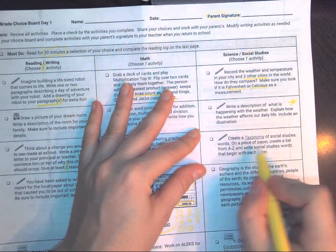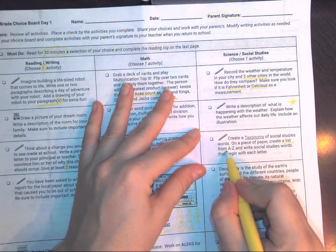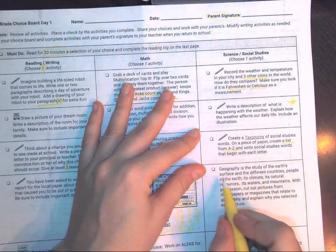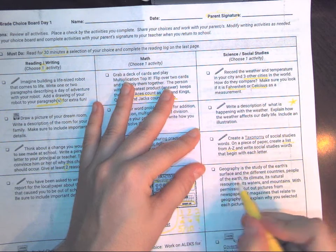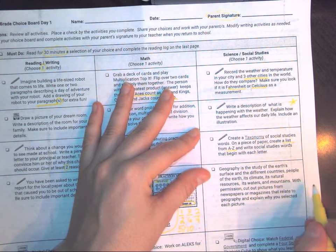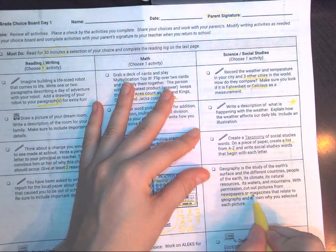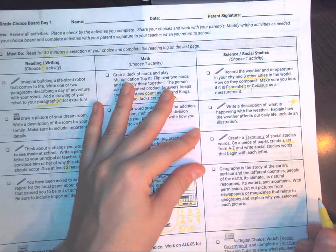Create a taxonomy of social studies words. On a piece of paper, create a list from A to Z and write social studies words that begin with each letter. Geography is the study of the Earth's surface in the different countries, people, of the Earth, its climate, its natural resources, its waters and mountains. Wow, that sentence was confusing to me. With permission, cut out pictures from newspapers or magazines that relate to geography and explain why you selected each picture.